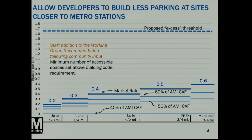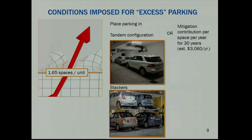The developer is free to submit a proposal, as they often do, above these minimums if they so choose, though we do have an excess threshold included in this proposal, such that if a developer proposes parking at more than 1.65 spaces per unit, then they would be required to mitigate that either by placing the parking in a tandem configuration or in stackers, or by making a mitigation payment to the county. And this is based on evidence from elsewhere, corroborated by findings here that cheap and abundant parking attracts more households with more cars that are then driven.